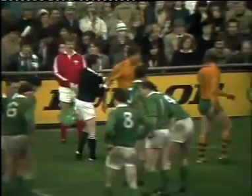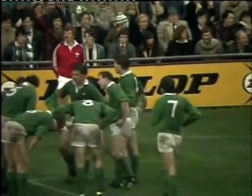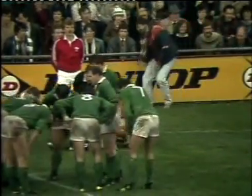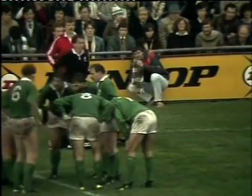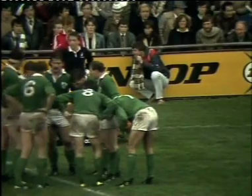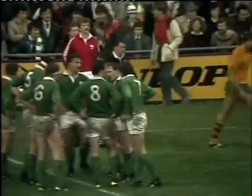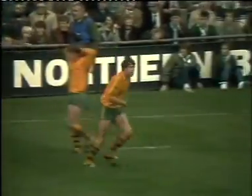It's been a grueling match. Australia won here last time by 16 points to 12. They're ahead 16-9 here at the moment. This will be Australia's 4th victory against Ireland in the history of internationals between the two countries. Ireland has won 6, but let's not get carried away. We still have about a minute and a half to go.